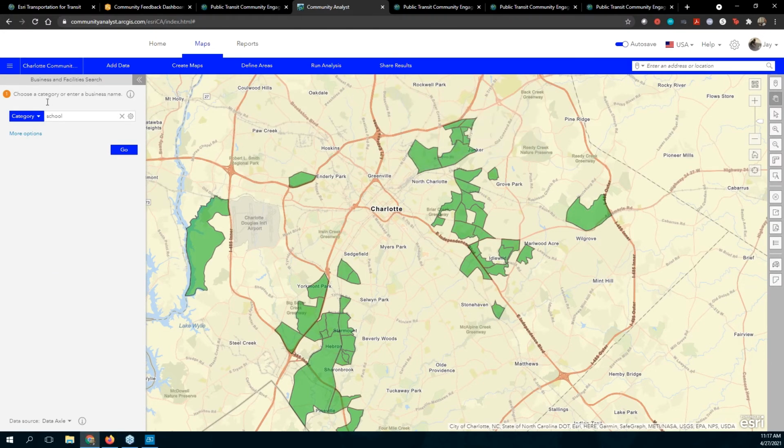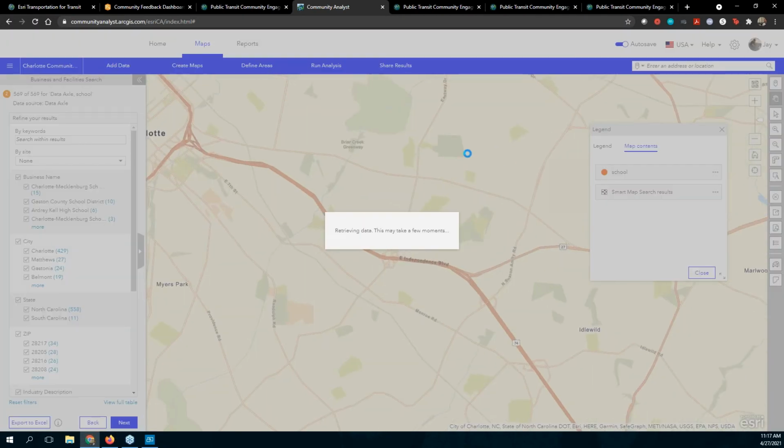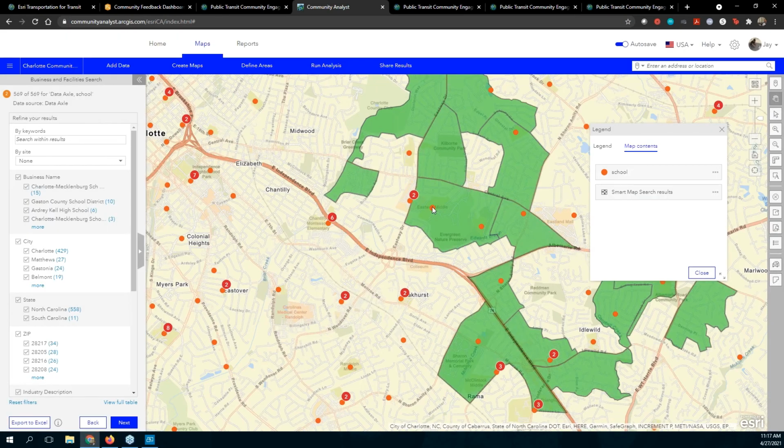So we can do a business search here. I can search for any number of things in here, whether it's business, you can get as specific as looking for Walmart or Target, but in this case, I just want to look for schools. I'm going to pull this up, we're going to search, and this is now showing me all of the schools. So let's kind of focus in on this area here. Give our internet a second to catch up. And as I click on this, here's Eastway Middle School. So this is how we decided to use Eastway Middle School. This is a really central location within this area of interest for us.